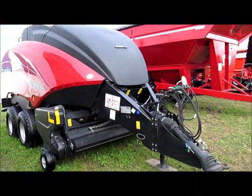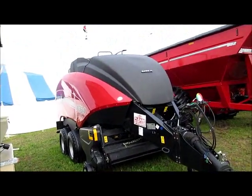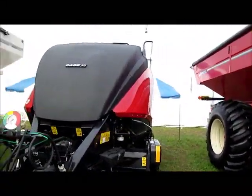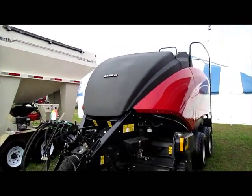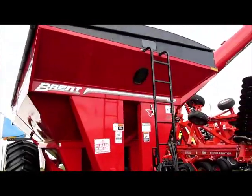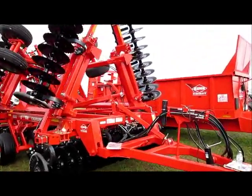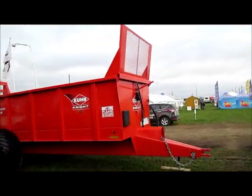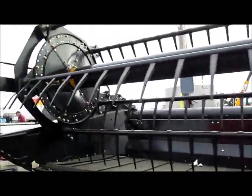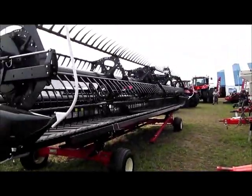And there's a LB334 big square baler. I believe that's the same as the BB9080 or the newer New Holland one, would have replaced the BB9080, I forget now. Big Brent cart. Got a big Kuhn disc. A big Kuhn manure spreader. Big combine header. Geez, I should tell my cousin to get one of these. MacDon. Damn, that's a big header.